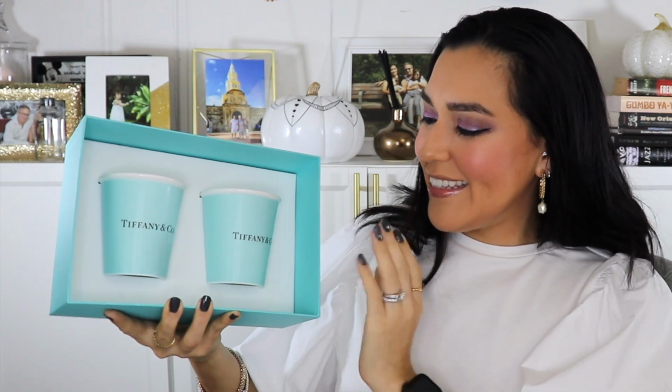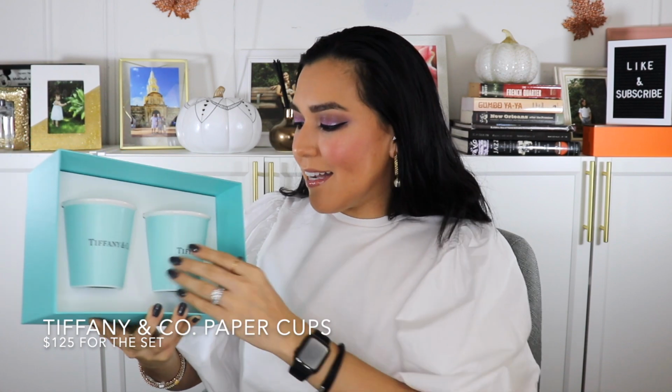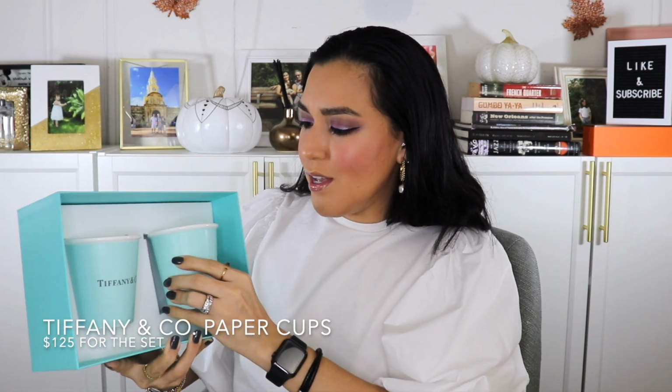These are the Tiffany Co paper cups. These are just iconic. I have been wanting these for so long, but they are inspired by the to-go coffee cups that you can find along New York City in Manhattan along 5th Avenue, where the iconic Tiffany Co is located. Absolutely beautiful. Just so adorable. I cannot wait to make my lattes in this.